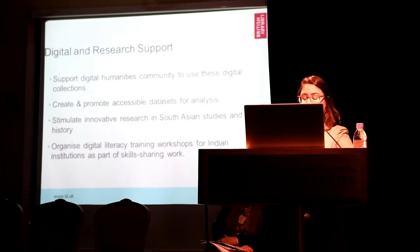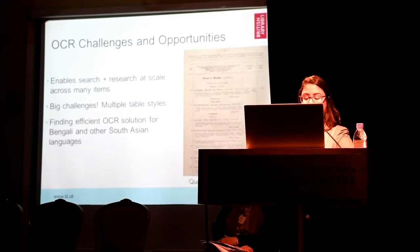He's also looking at how we can create data sets of the material through the digitisation, make them freely available through our BL Labs site, and then also looking at OCR, optical character recognition. And then also our researcher is working with experts in fields of book history and digital humanities and our partners in India to make the collection more contextualised. So we've got some challenges with OCR and also some opportunities.